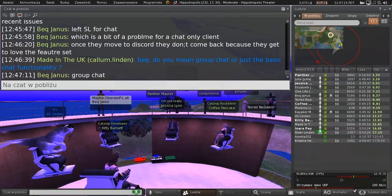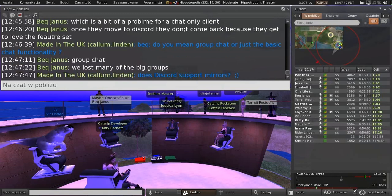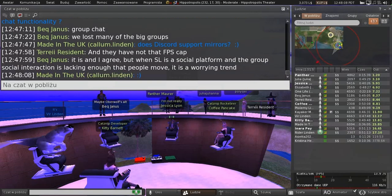Well, I mean, Discord's also something. Discord is a product devoted to chat, so they're going to always have features that we don't. That's a great idea. I'm going to send an email to Discord. We want mirrors.